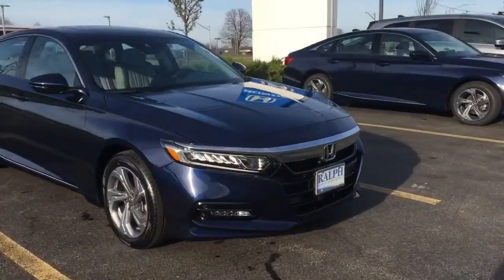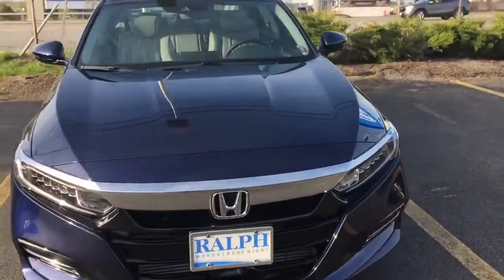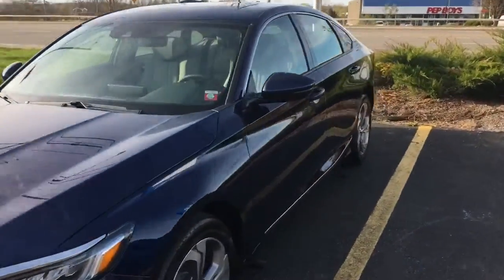Just leaving the dealership, I'm going over to a client's home to do a home delivery for their new Honda. The guy is a vintage car collector, and he invited me over to check out his vintage cars, and I'm really excited. This is his new car, Obsidian Blue Pearl Honda Accord EXL. I think he's really gonna like it. I'm just pulling into my client's neighborhood and excited to see his vintage cars.